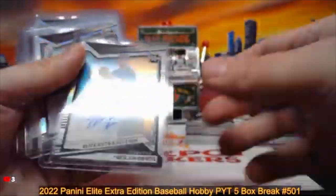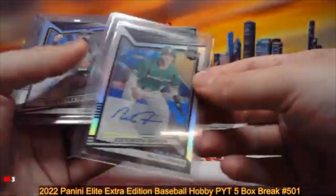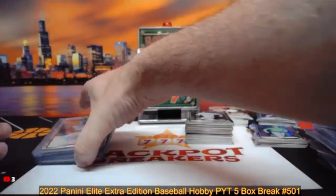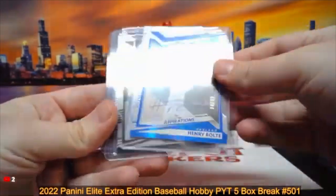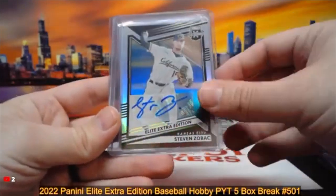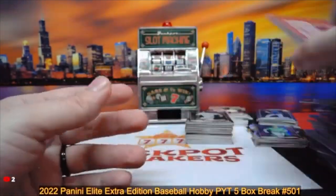Danny Ceretti, Nolan Davos, Chase Jung, Tyler Stewart, Nate Furman, Cade Hunter, Robert Arias on the patch auto for the Dominican Prospect League. Ryan Ritter, Henry Bolte out of 92, Alvarez, Nito, Carter Jensen, Zobek, Switzer, and our last auto is Robert Arias out of 49 on the patch auto for the Dominican Prospect League.